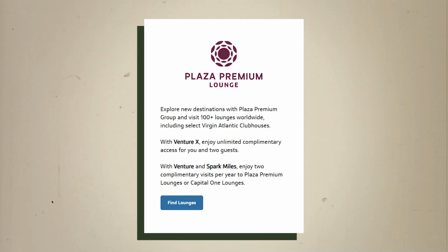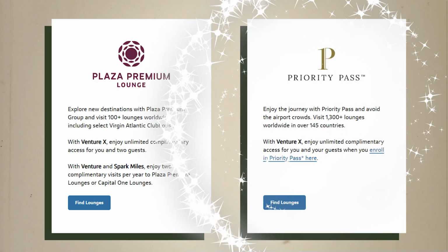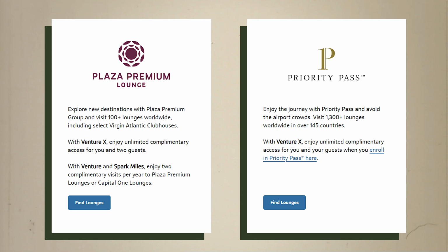You get access to the Capital One lounges and Plaza Premium lounges, just like you do with the Venture card, but you now also have access to all 1,300 plus lounges within the Priority Pass lounge network. And this also includes the Priority Pass restaurants, which not even the Amex Platinum gives you access to. And not only do you now have access to over 1,400 lounges worldwide, but your access is unlimited.